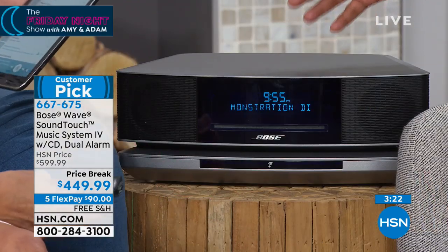So if your friends come over, and they've got music on their phone, or if your kids come over, and you have your music, you guys can connect that music wirelessly. Wirelessly. Yes. And everybody can be a DJ at the next party that you have. Oh, I love that, yes. Which is so wonderful. Yes.